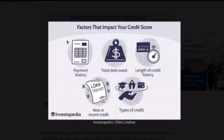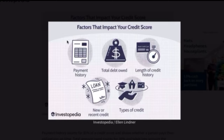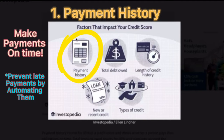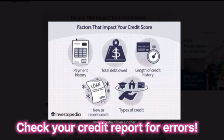So as you can see here, I went to investopedia.com and found that there are 5 main factors that impact your credit score. So the first and the most important one is your payment history. So on all those lines of credit that you have, are you making your monthly payments on time? If you are not and you are behind on payments, this will negatively impact your credit score. So one way you can prevent this from happening is by automating your payments or setting due dates in a calendar of some sort in order to remind you to make those payments. It's also important whenever you do take a look at your credit score, you might have some errors in your credit report. So getting those errors taken care of and removed will pay dividends for you.